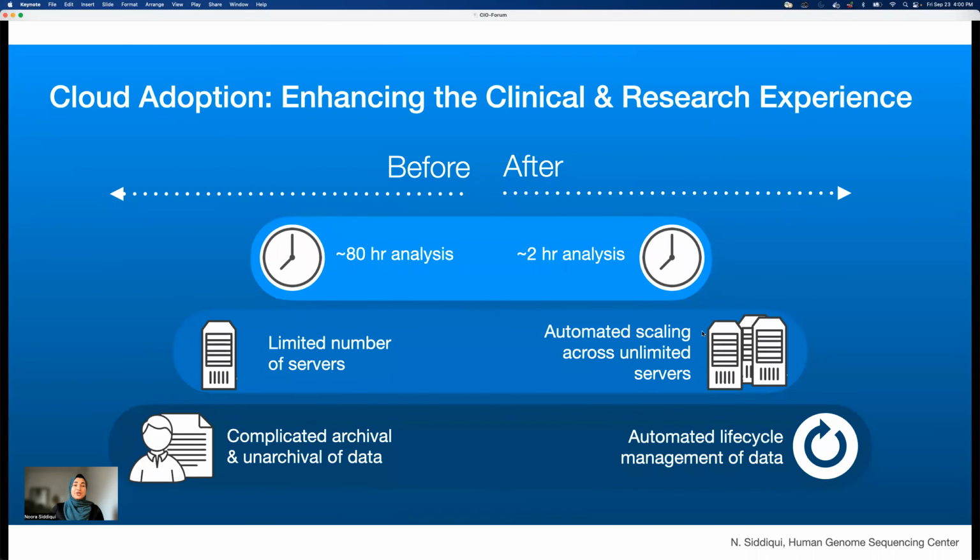So to conclude, we really were able to show the strength of utilizing the AWS cloud for our unique use case. Looking at this before and after in terms of the problem of time, we were able to move from 80 hours for bioinformatic analysis to 2 hours just by using a technology and specialized hardware that is more easily available in the cloud. We can spin up an FPGA instance in a matter of seconds, but actually ordering that specialized hardware and racking and stacking it takes a lot more time.